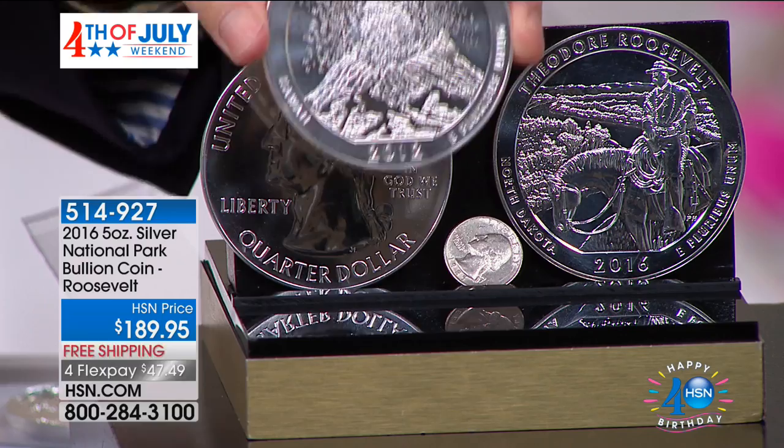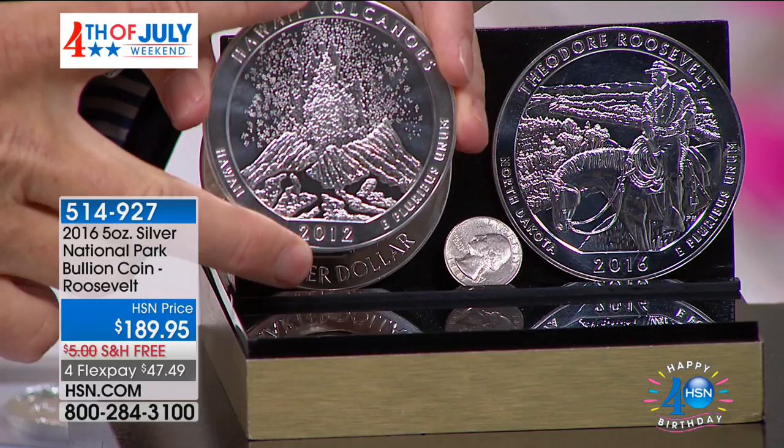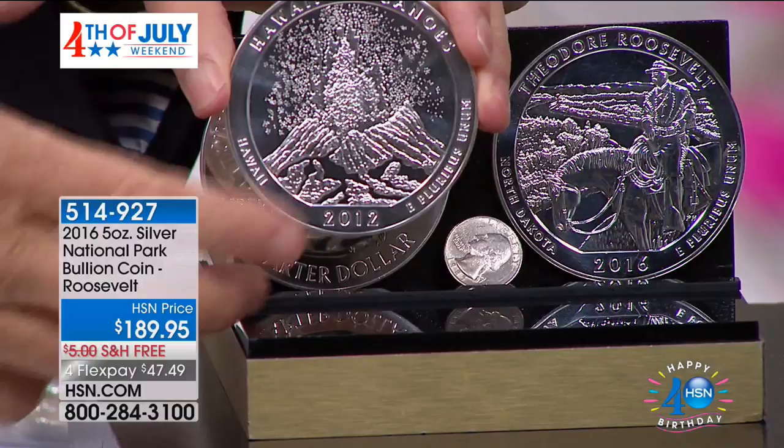Once again, there's the Hawaii, okay? This one's 2012. And remember, this one was $529. I think I have 10 coins left. And that can be found, by the way, on HSN.com. So that's the Teddy Roosevelt.